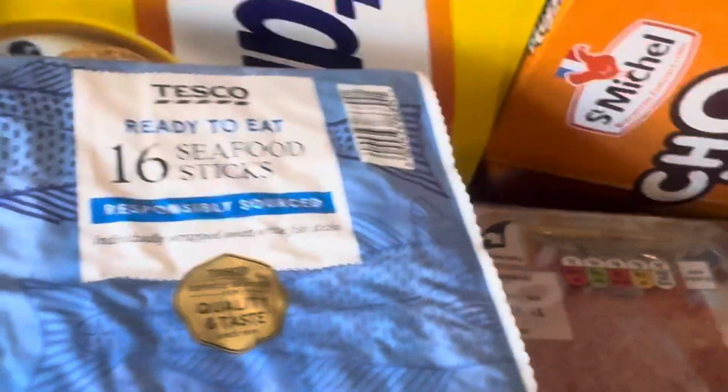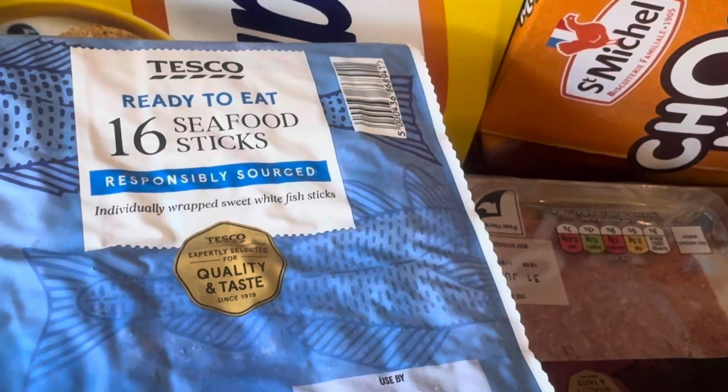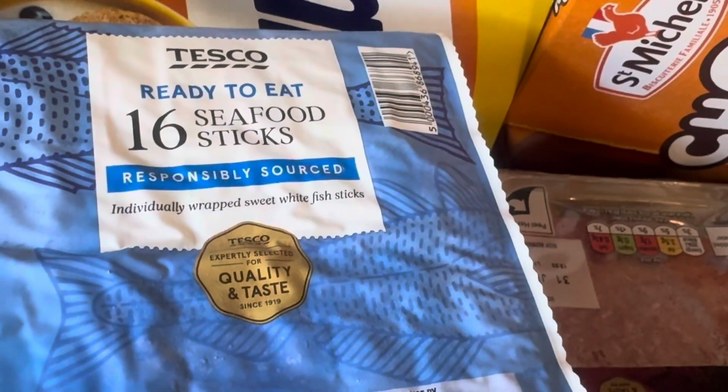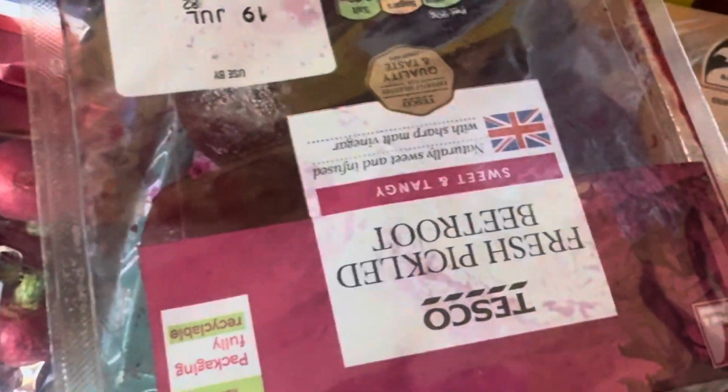Just whacked it in the sink. Not had these for ages. I do like them with vinegar on. I'm literally looking in the cupboard to see if I can see the vinegar. I'm sure I'll have some vinegar, unless I've not unpacked it, because there's still things I've not unpacked. But yeah, they are nice with vinegar on. Pickled beetroot.